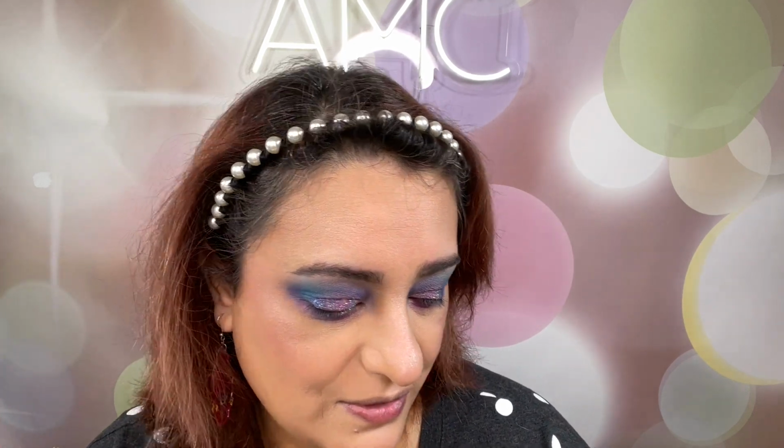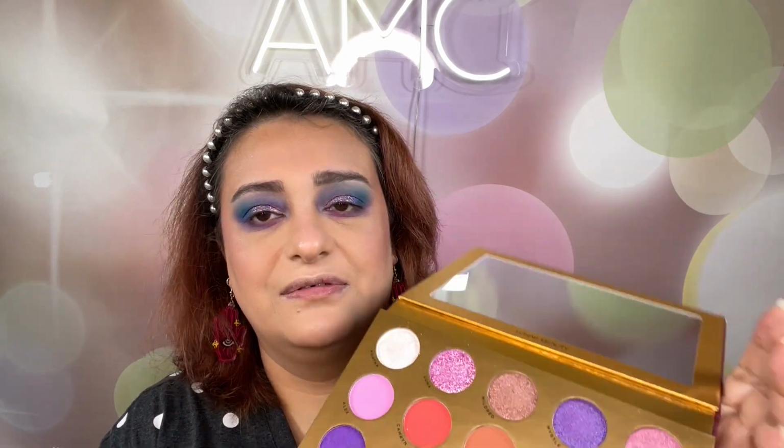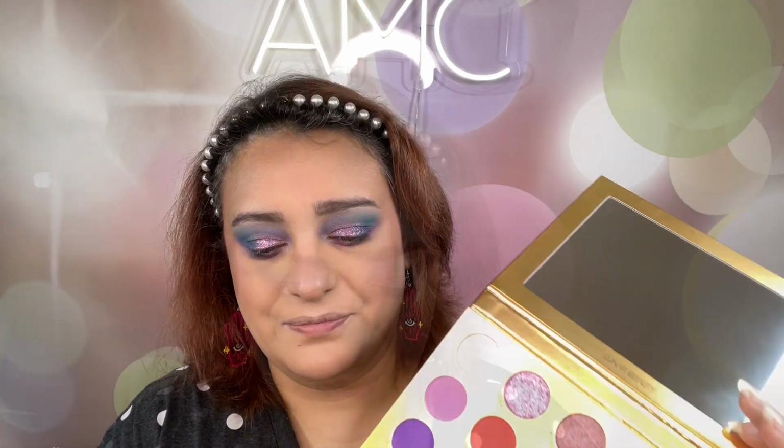And now we need something for the inner corner, for which I'm going to go into the Moonspell palette, and I'm going to use Agatha, which is like this white shade. I'm going to use this a little on my brow bone as well. Now I'm going to use an eyeliner, mascara, all of that, and I'm going to be back.